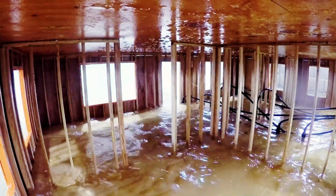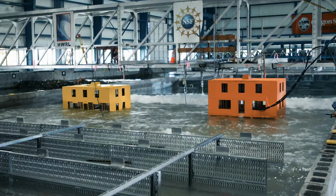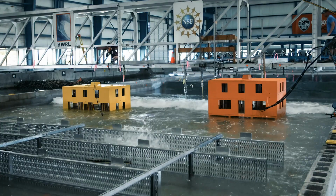The tests that we ran at Oregon State University were conducted in a large, shallow tank, and it's capable of reproducing hurricane waves and surge that hit the shoreline. And then on the shoreline, we put two buildings, and these were replicas of the buildings that were hit by hurricanes on the Texas coast. So we're designing these buildings to be at grade. That means built at ground level or with a small crawl space. And then we also had a building that was elevated.